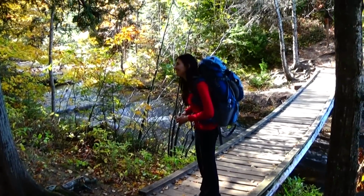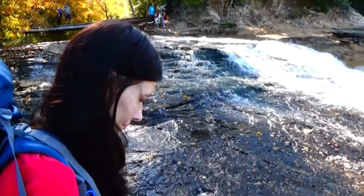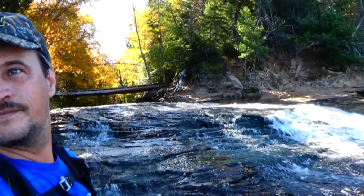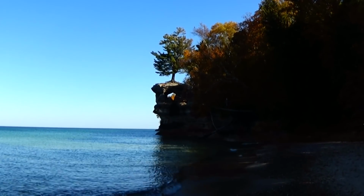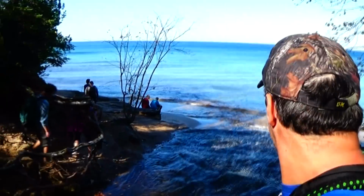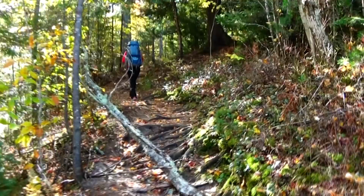And this will be a stream that feeds from the Chapel Falls and runs into Lake Superior. And we'll take a walk down by the beach here. Oh, check this out. Neat little waterfall. And there's Chapel Beach. And right here we have another view of Chapel Rock. And now we'll continue on the North Country Trail to our campsite. Should be about maybe 4 miles or something like that.